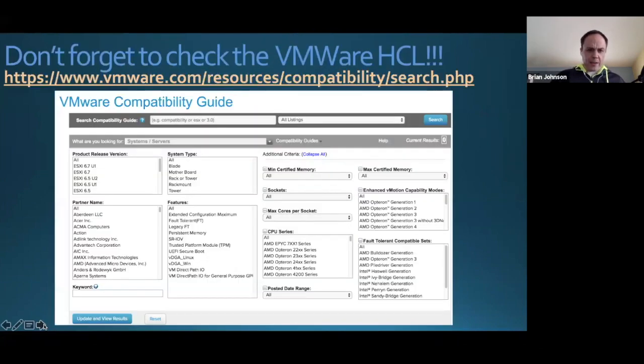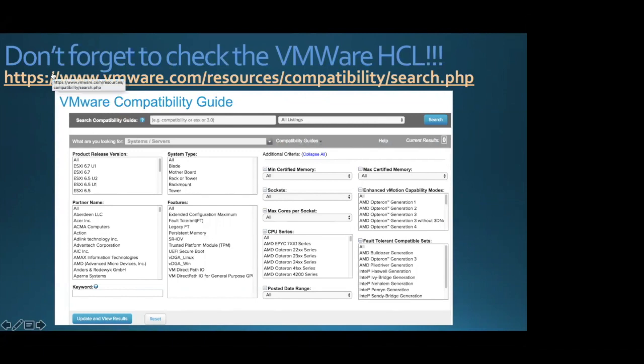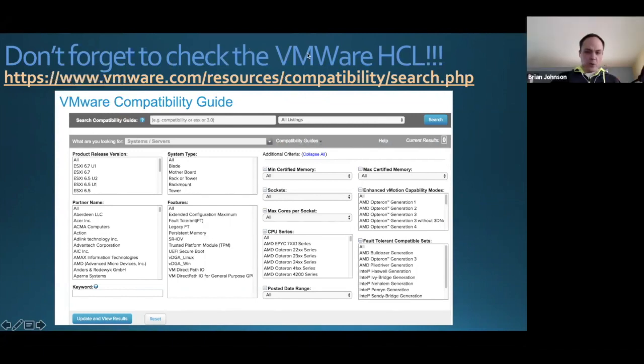A piece of advice I got too late in the game was, before I selected hardware, go to, and you can just Google this, VMware HCL. This page has a nice breakdown where you can select a VMware product, find your hardware, and make sure it's compatible before you buy anything.